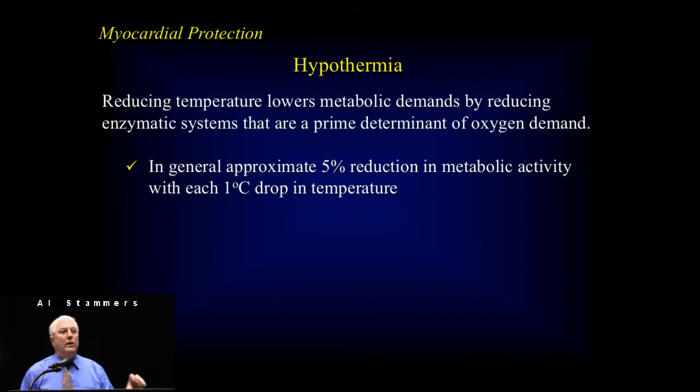Hypothermia, we know this. We know Severinghaus is constant and many other determinants for how cellular activity is reduced with the association of hypothermia. We're using that right now in the ER. Our cardiology brethren, of course, are applying it to infarcts as well as neurological injuries.